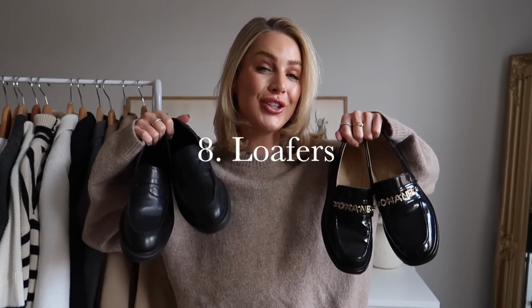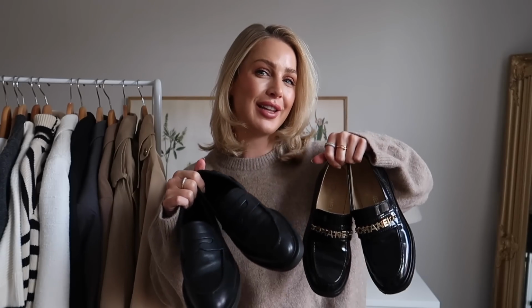Okay, and then when it comes to shoes, loafers are here, and loafers are not going anywhere. I love them. I love pairing them with little socks, kind of like that old school girl vibe. But I recently invested in these ones from Chanel. If you watch my vlogs, you know how much I wanted these shoes and how long I've been wanting them. So I finally got my hands on these ones.